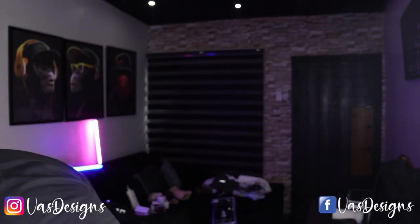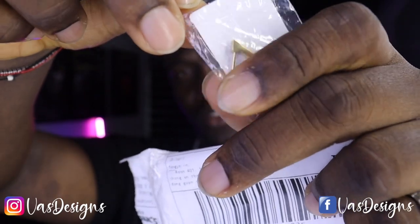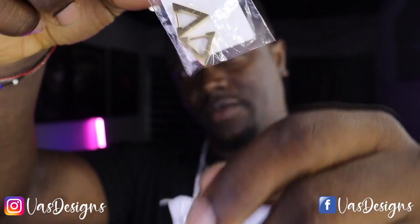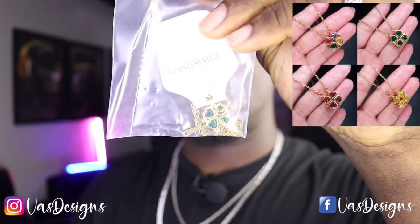So another package that came, let's open that right up. What's this? So this is one of the triangle earrings that came. The triangle earrings. So if you need yours, please make sure you order it. So there are these necklaces. This is how they come.